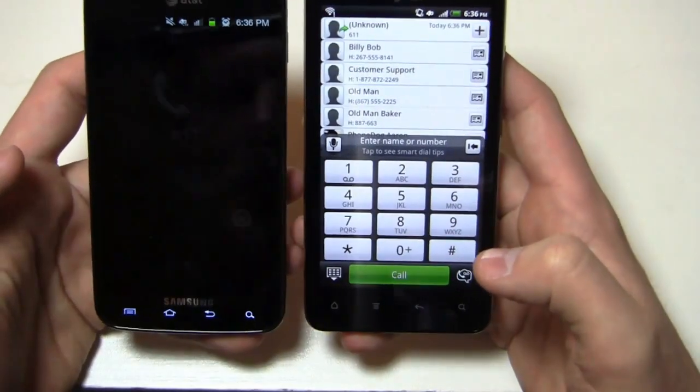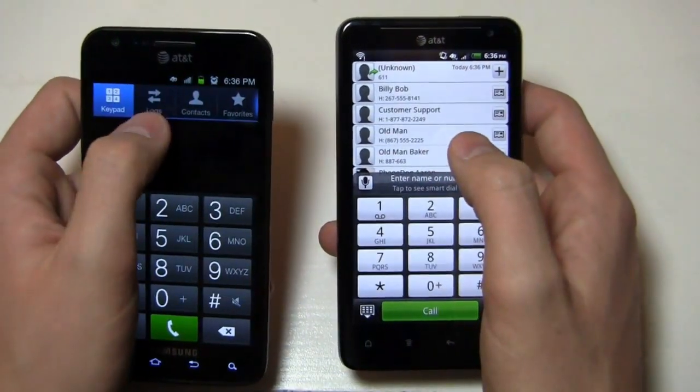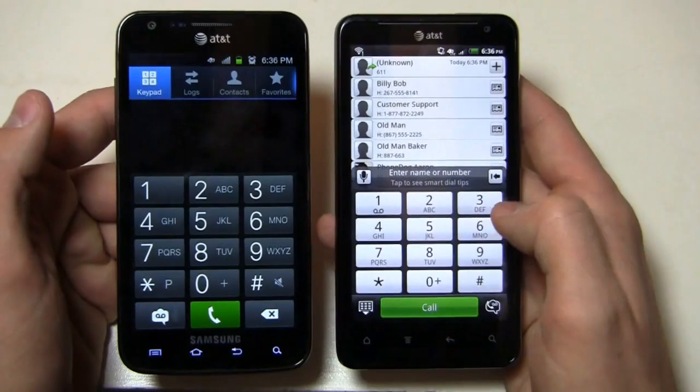Call button in the middle on both of these devices, but just to show you what the call screen looks like. And then up here, you have some tabs, logs, contacts, my favorite callers. 611 apparently is a frequently dialed number for me, so you get the idea as to the differences.